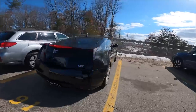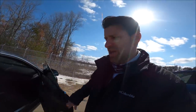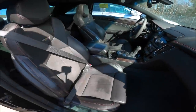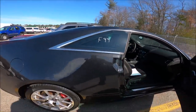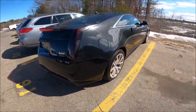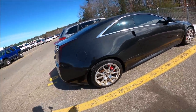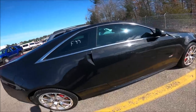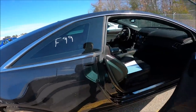This car is so mint. Look at the fleck paint. The metallic paint is beautiful. Now my other one is an 11 and it's just black. It's a gloss black, it's beautiful. And I actually like the interior of my 11 more, but this metallic paint is incredible in the sun. Look at that shine, wow. And then we have the staggered 19 inch wheels and obviously door handleless door, just like the Corvettes.